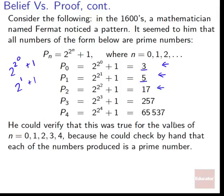The next one would be 2 to the 2 to the 2, plus 1. That's going to come out to be 17. Indeed, that's a prime number. Now we're starting to get to a place where we can't immediately see that they are prime, but 2 to the 2 to the 3, plus 1, is 257, and you can check that that does wind up being prime.